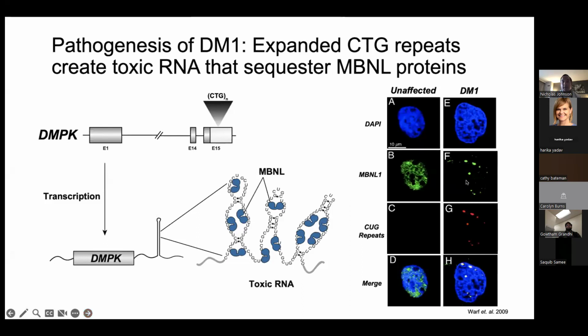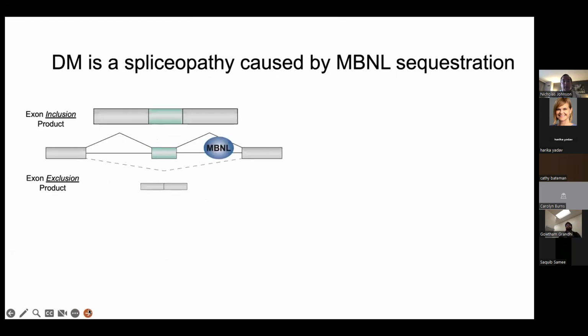If you look at cells with myotonic dystrophy, you can see these little foci in panel F, which is the muscleblind proteins, and those co-locate with these toxic RNA repeats. And that's really the underlying cause of the disease. So what's the result of that? Well, muscleblind is an RNA splicing protein.